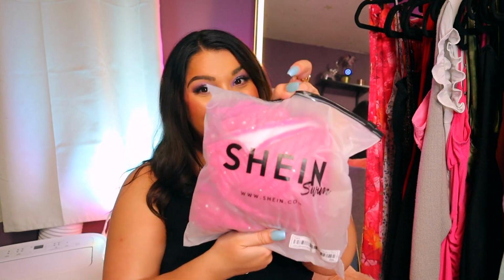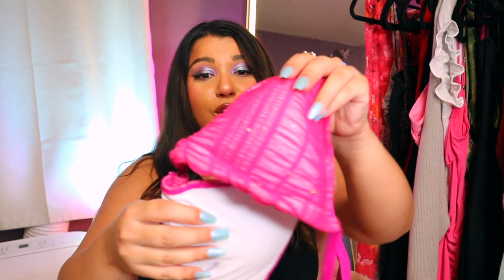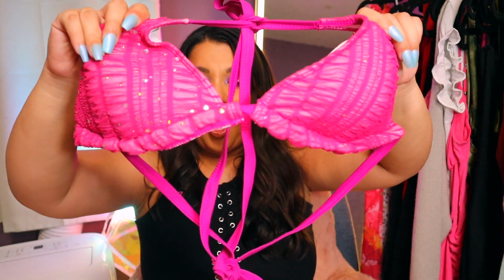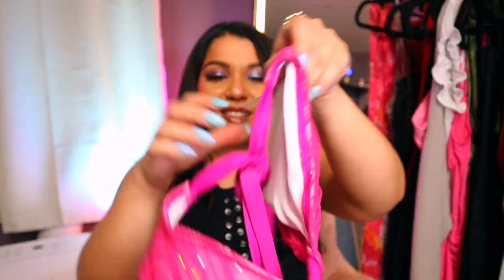Okay, let's start with this one. I think this says SHEIN Swim, so this is definitely a swimsuit. We are going into the fall season, but here in Southern California, you can be in a swimsuit all year long and it will be perfectly fine. This is so cute. Oh my god, look at it. It has glitter. Oh, that is adorable. What size did I get it? 1XL. Okay, this is gonna fit my boobs. Yes, it will. Okay, cool.